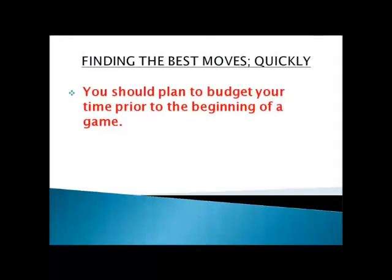First of all, you should plan to budget your time prior to the beginning of a game. Maybe this seems obvious to you. Okay, then I have some questions. For example, how long should you think about every move when you have 2 hours for a game? Or what about a 30-minute game or a blitz game? Can you give me a concrete answer? If you're unsure, let's think about it together.